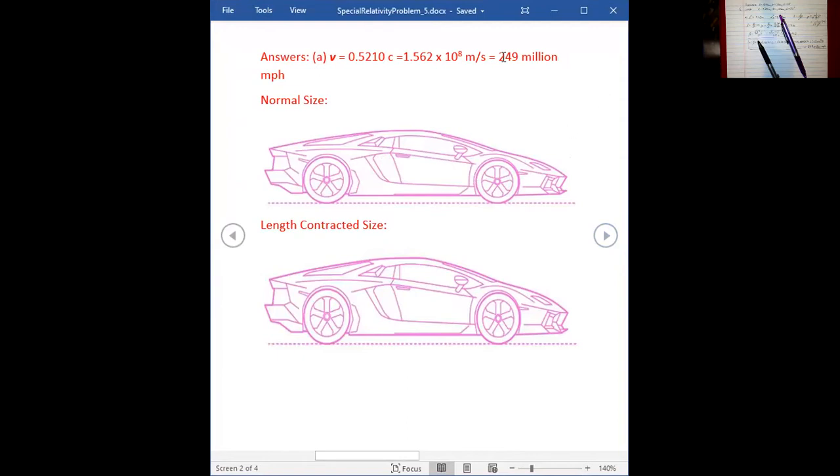And if I'm traveling at, I said 249. That's a typo there. That's supposed to be 349, not 249. I apologize for that. I will fix that in the document before I put it on my Google Docs. So if anybody wants to email me and get a copy, they can.